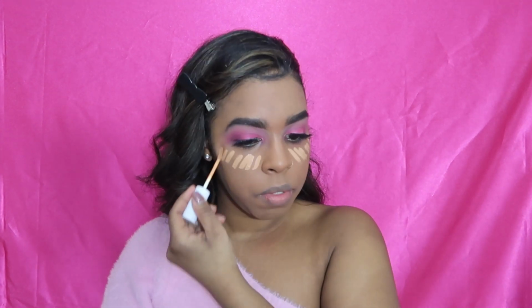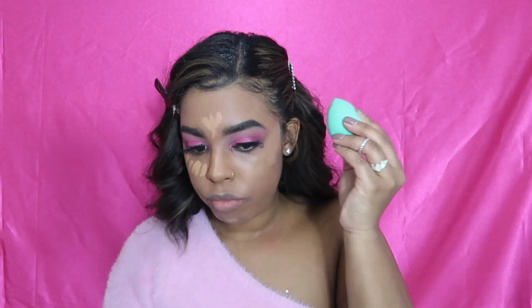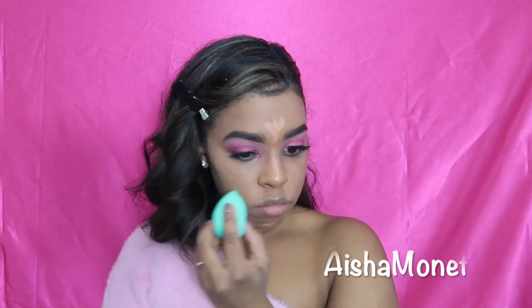We're picking back up with my face, so I'm using my Colourpop concealer in the color Dark 40, which used to be Tan 50. All of these names have now been rebranded, and kind of just fast forwarding through that process of blending out the concealer using a Beauty Bakery egg.